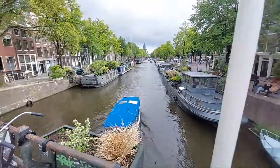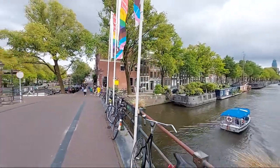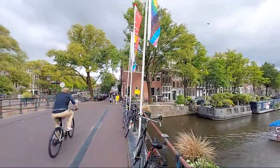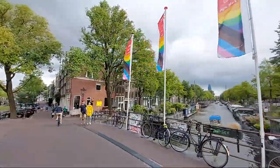And zooms the boat through, and it's Pride coming up, of course. So we have all the Pride flags. Oh, let me show you this. They're all blowing in the wrong direction now.